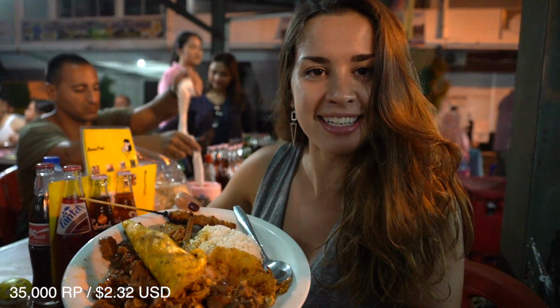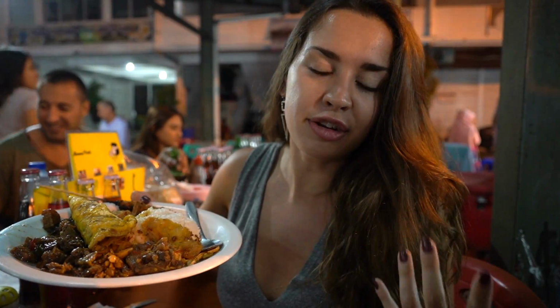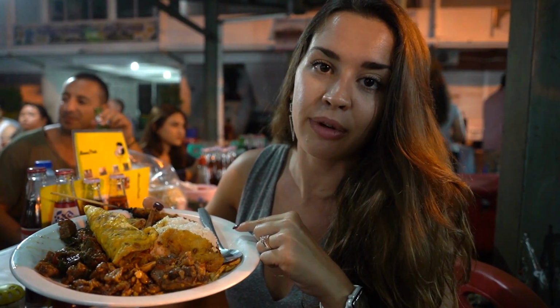So I know you guys would be mad at me if I didn't try nasi campur, so here is my plate. It's essentially a mixed rice dish with a bunch of different proteins and vegetables and their own sauces and spices. It's a pretty similar thing to other Southeast Asian countries with a bunch of mixed foods right next to white rice, so I'm really excited to try the Balinese version.